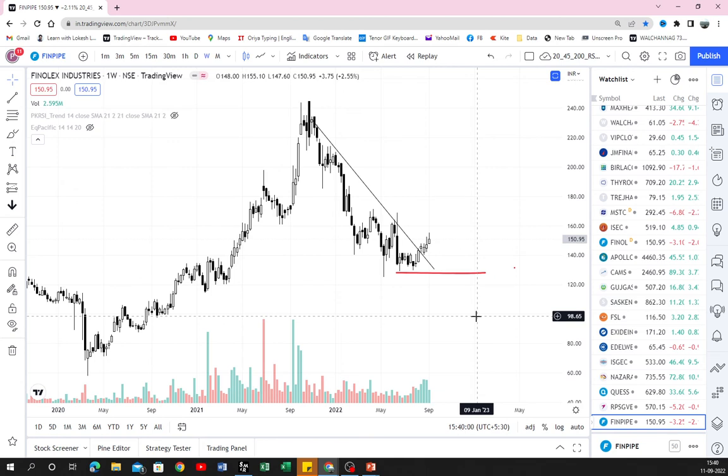So this is Finolex Industries, and this is the weekly chart. All the charts I'll show you today are weekly charts, because we are long-term investors. We'll see the weekly chart. So this is Finolex Industries, and you can see how beautifully the price has broken down and is consistently making an upward move. So this is an investor's zone, and one should start tracking the stock from here.